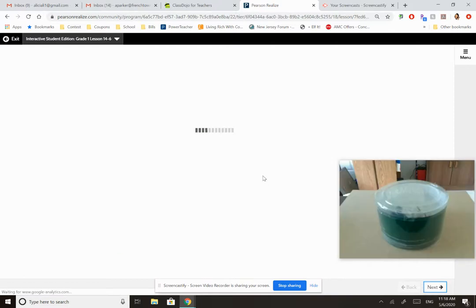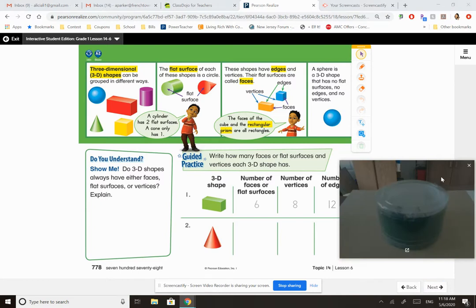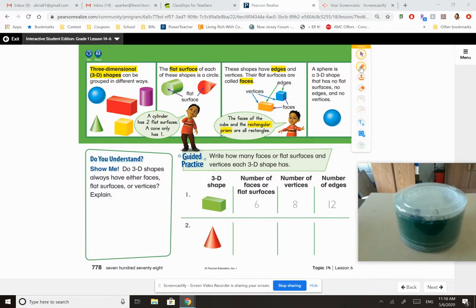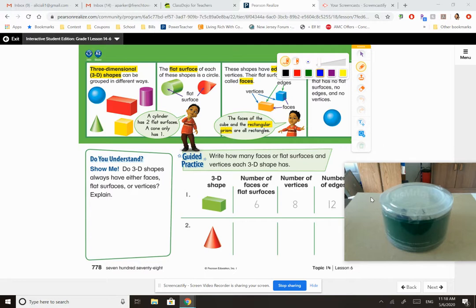So now that we know what these shapes are called, we're going to talk about their properties. Properties means the parts of a shape. So we could talk about its parts, okay? Let me take a look over here. We could talk about the number of faces or flat surfaces, okay? So let me move this back a little bit.